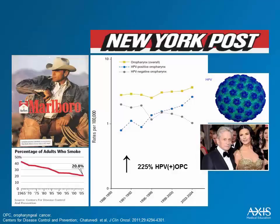Interestingly, the increase in HPV-associated cancers is now approaching the annual incidence in cervical cancers, and it's become a very dominant HPV-associated cancer in the United States. And so it's a major clinical health problem and is distinguished from the head and neck cancers caused by tobacco-associated exposures, and this has an important implication for treatment.